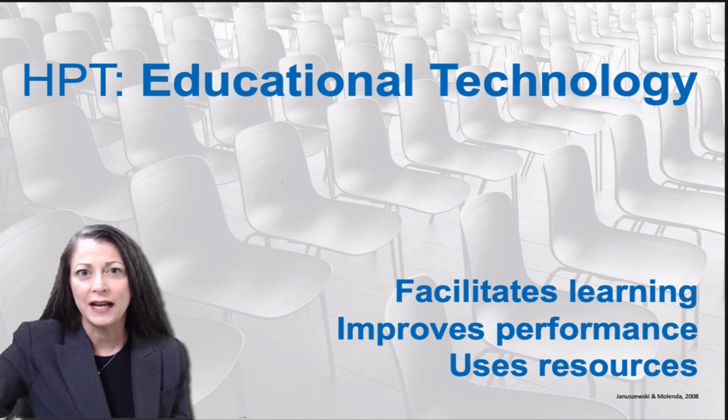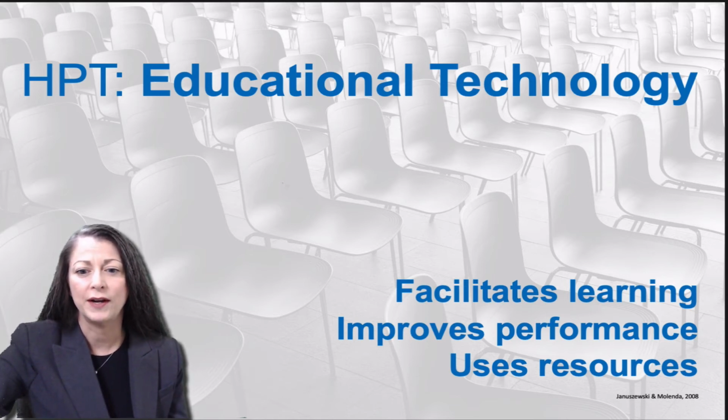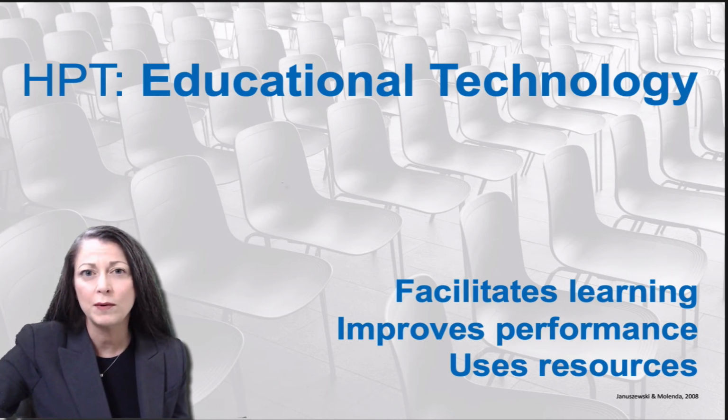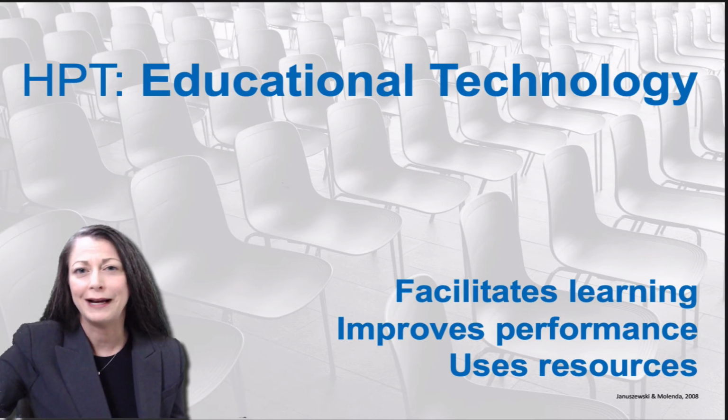Human performance and educational technology can work very well together to achieve a desired human performance outcome. The nature of the relationship between human performance technology and educational technology is one that this author believes is mutually beneficial. It may appear that the educational technology is subordinate to human performance technology, but I don't really see it that way. I believe there's a very clear mutually beneficial relationship between the two.